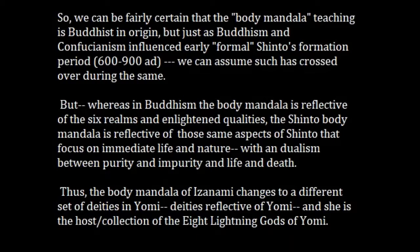So in the Buddhist body mandala, it doesn't matter if you're alive or dead or in between lives or reincarnating, the mandala of your mind and body has the same deities, right? But in Shinto, the deities do change based on whether it's yin or yang, or whether you're alive or dead. For example, Izanagi is still producing living gods, and Izanami, now in Yomi, is producing the eight lightning gods.